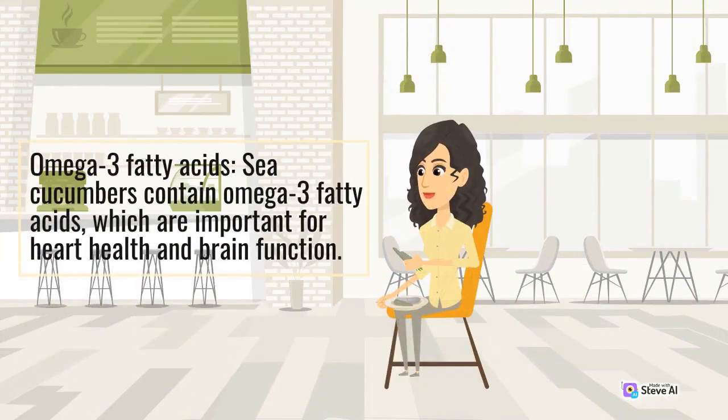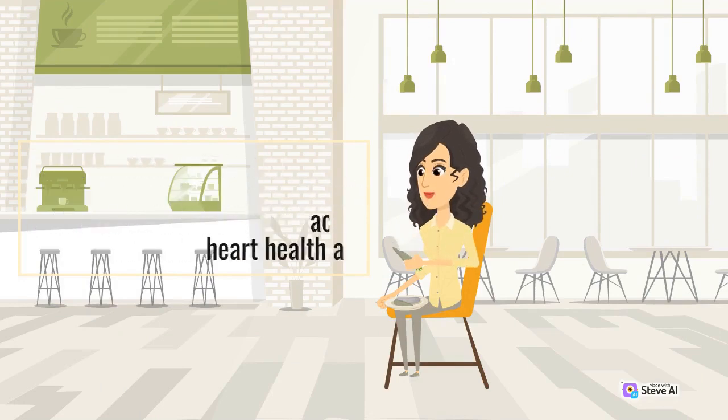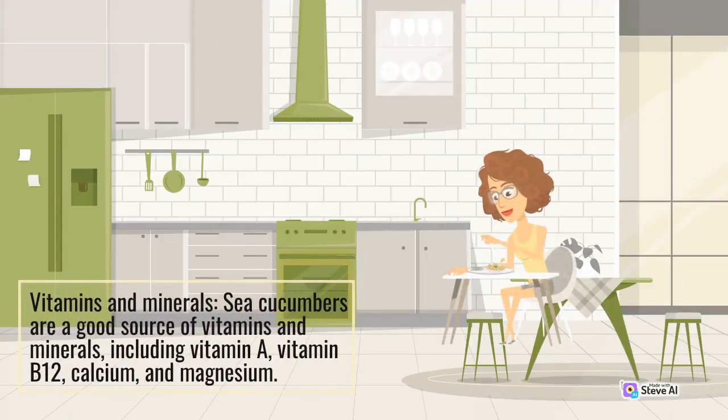Omega-3 fatty acids. Sea cucumbers contain omega-3 fatty acids, which are important for heart health and brain function. Vitamins and minerals. Sea cucumbers are a good source of vitamins and minerals, including vitamin A, vitamin B12, calcium, and magnesium.